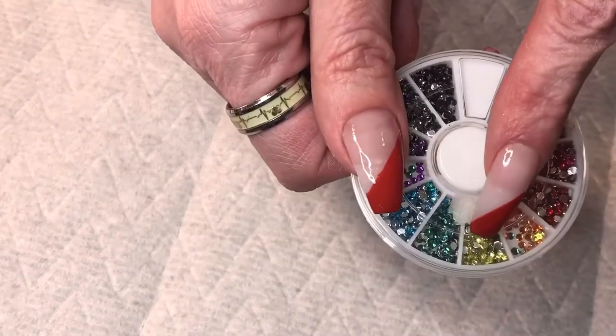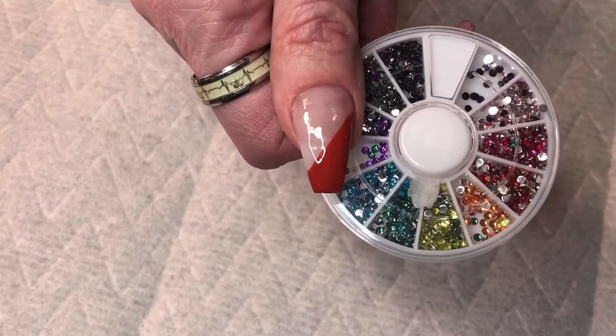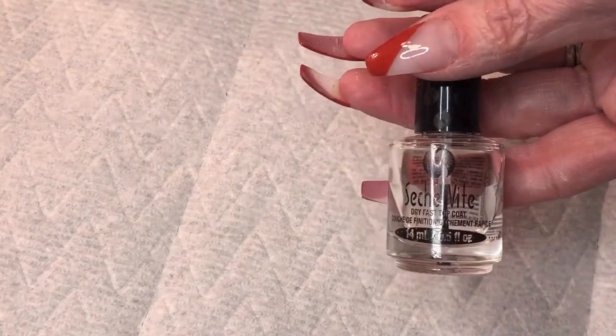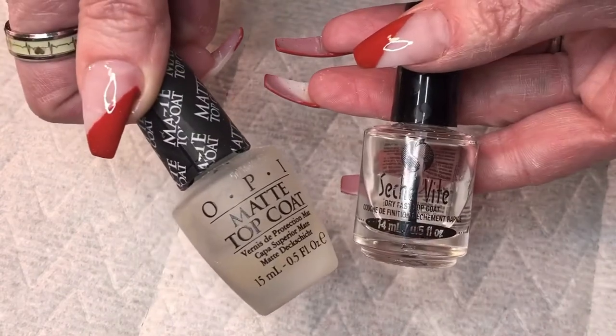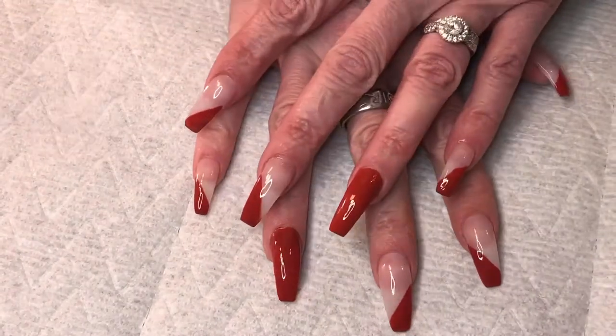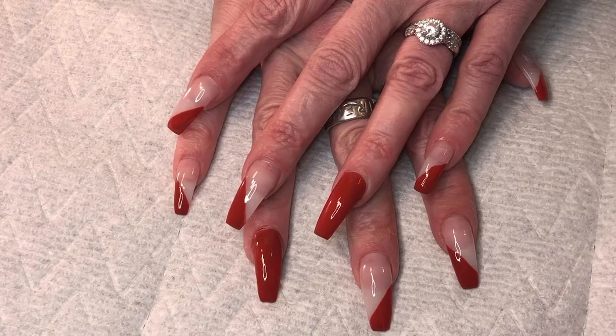All right. And then through the design, I'm going to be adding in a couple of these light green stones. It's my crystal wheel I got from Hobby Lobby, and you get a lot of stones in there. At the end, I will either be topping it with a high shine, I'm not sure, or my matte OPI top coat. You've seen the picture in the very beginning, so you already know what I went with. So I'm going to get some of this art done, and I will return to show you what I'm doing.